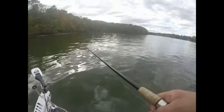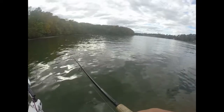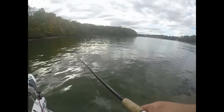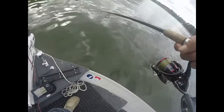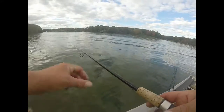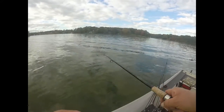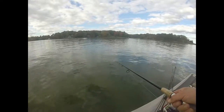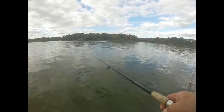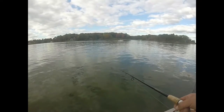The screen is just loaded with these things. If I could catch a couple more, it's tempting to just stay on this, because there could just as easily be some spotted bass or largemouth mixed in, or smallmouth. Whatever these things are eating, shad, I assume. Could have a big largemouth on this bait too. Missed one. It'd be much better to have a light rod.